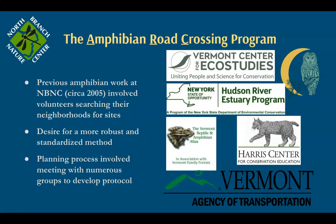During our planning process, we consulted with a number of different groups, including the Bonnievale Environmental Education Center, the Hudson River Estuary Program of the New York State DEC, the Harris Center for Conservation Education, the Vermont Agency of Transportation, the Vermont Center for Eco-Studies, and the Vermont Reptile and Amphibian Atlas.